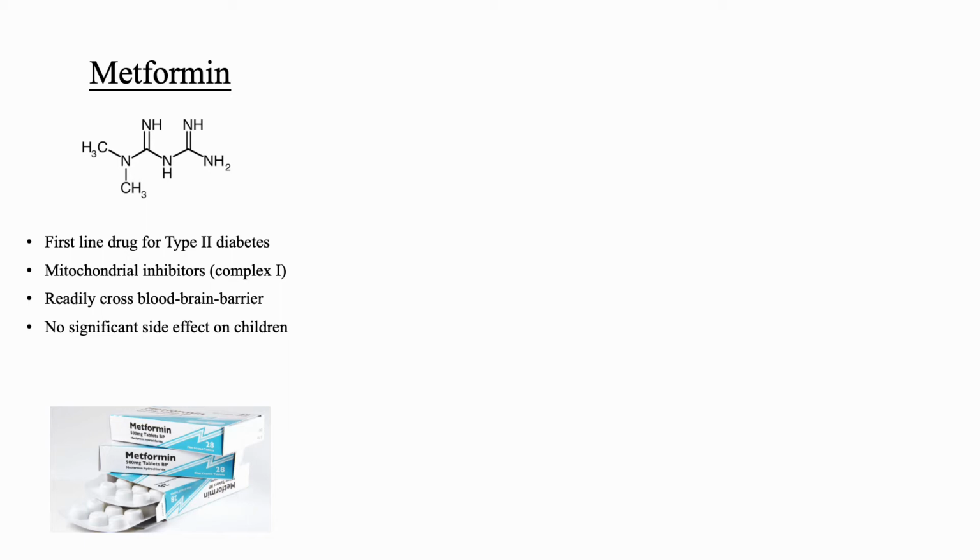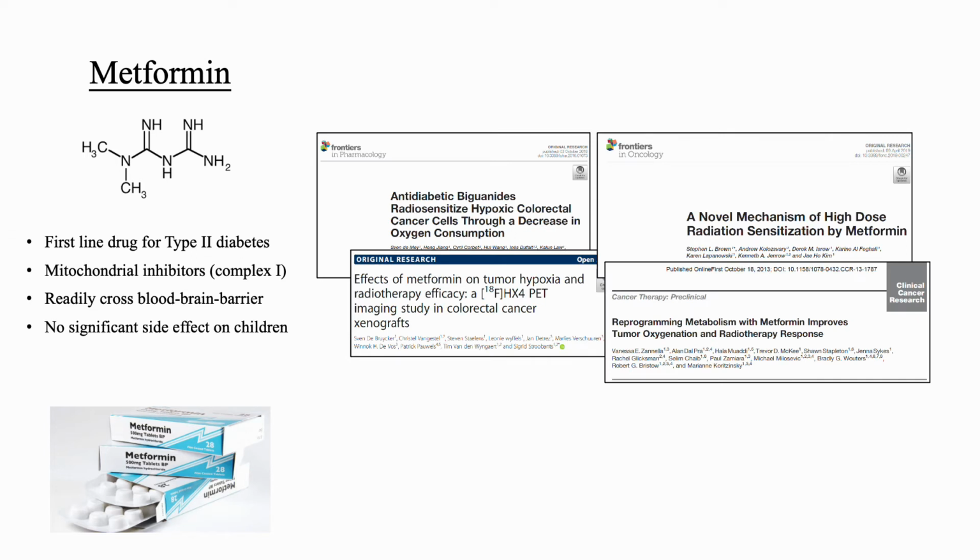To get started, we first looked at one of the most studied drugs, which is called metformin. Metformin is a very interesting drug that attracts a lot of attention in the area of drug repurposing. It is a first-line treatment for type 2 diabetes. Many preclinical and clinical studies have shown that metformin has benefit in cancer treatment and prevention. If we look at its mechanism of action, metformin is also a mitochondrial inhibitor that blocks mitochondrial complex 1 within the electron transport chain.